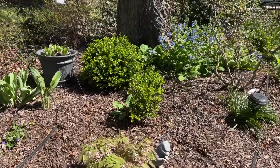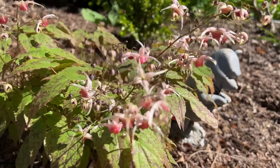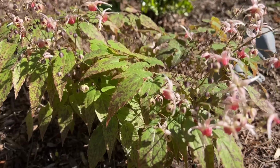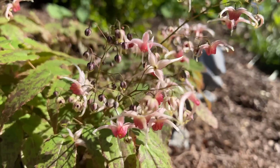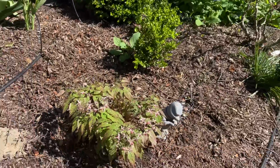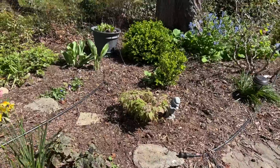This is a beautiful epimedium called Pink Champagne, and it's got variegated leaves with red splotches, which are pretty, and then these pretty little flowers. I'm in the market for more of that, so I keep my eyes open at every garden center I go to. I'm looking for Pink Champagne epimedium.